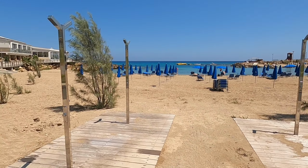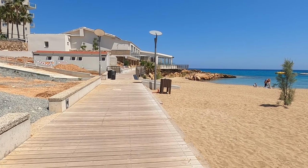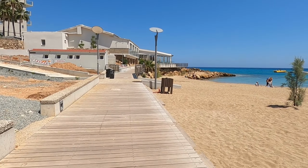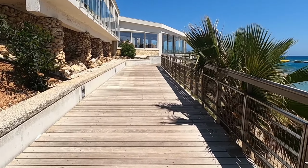It was really breezy when we turned up. It's calmed down now. This is quite a new boardwalk. We've got a raised boardwalk going around the restaurant. We were here a few years ago and we had to climb down. There's all works going on to build this raised boardwalk, and now it's all complete and it looks really lovely. Look at this. There we are, the gates are open and we're going in.